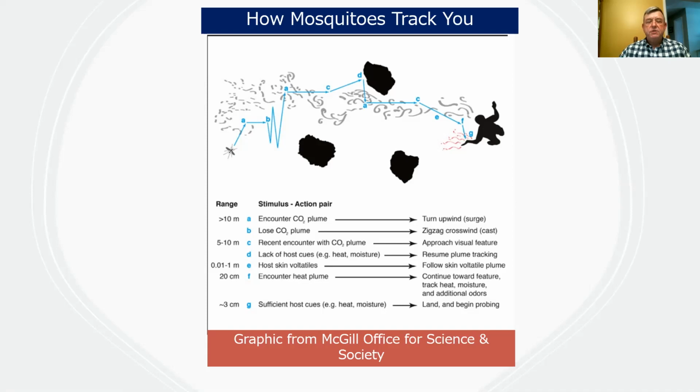So she follows those skin volatiles, and then she gets close enough to the potential target, and then she can detect there's enough heat coming off here. There's moisture there. It's got the volatiles. So this is probably a genuine target for me. So then she goes ahead and lands on that target, and she begins to probe or try to find a good place for her to feed to get this blood meal.